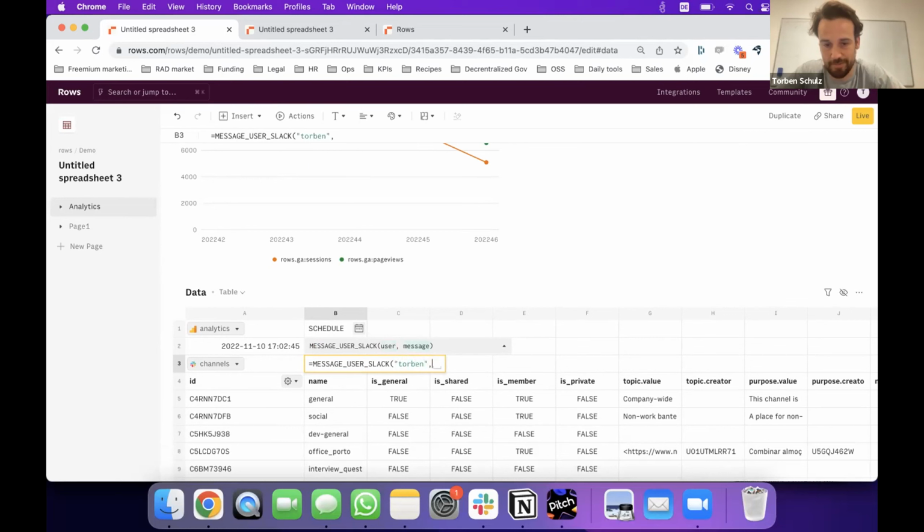Now I could just write Torben and send the message, and now my Slack bot will send me that message. Yeah, so that is actually quite easy.